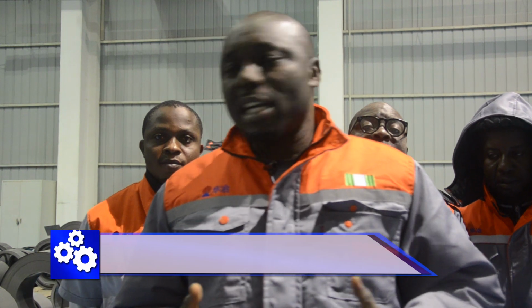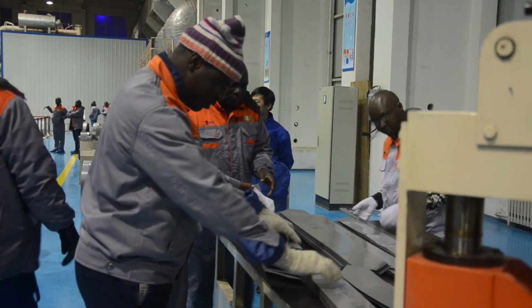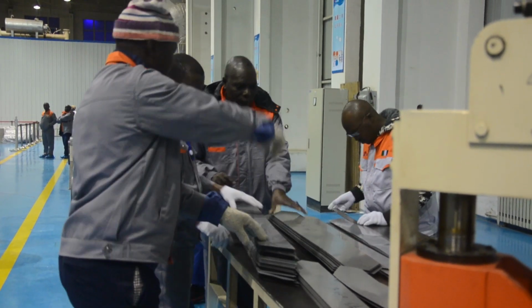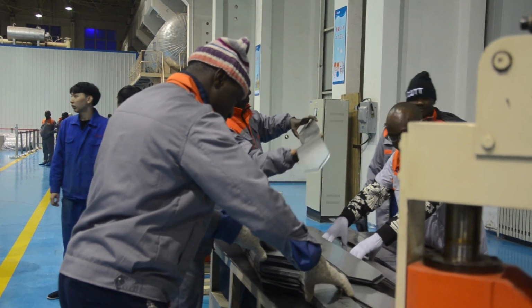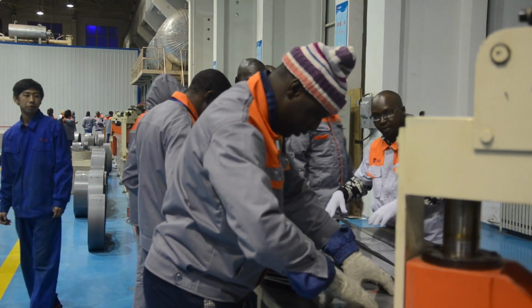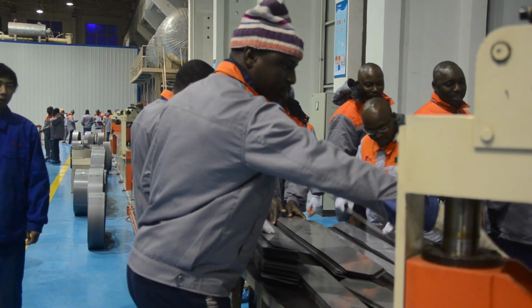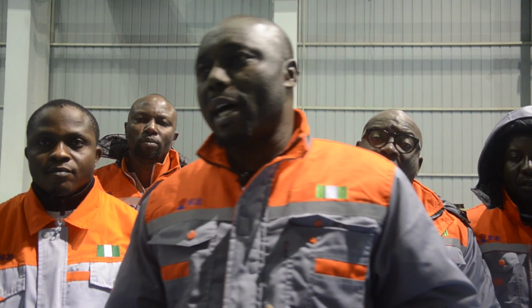Today we started by stacking a 100 kVA iron core, and we are still on it, and by God's grace, by tomorrow we will be through with it. My colleagues are coping very well. Honestly, we are getting along with the training so well, and I hope that by the end of this training, by God's grace, we are going to do wonders in Nigeria. We are already armed for the job, and we pray that when we get to Nigeria, we are going to replicate what we are getting here.